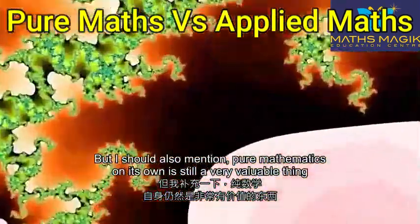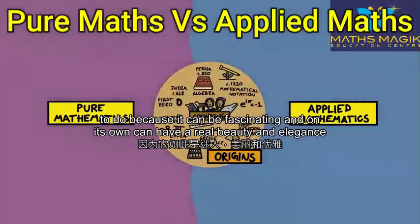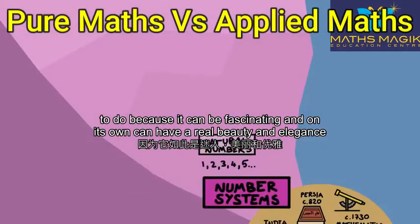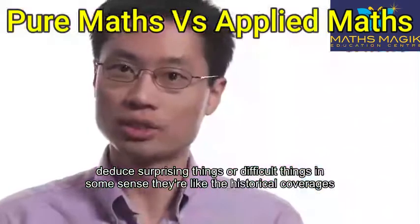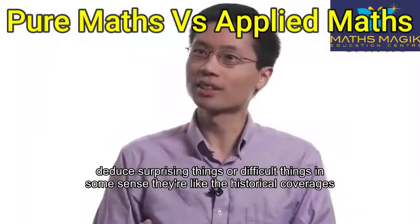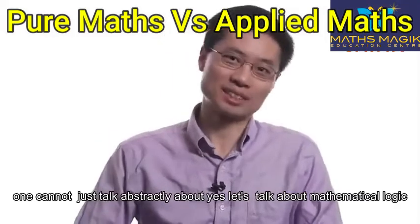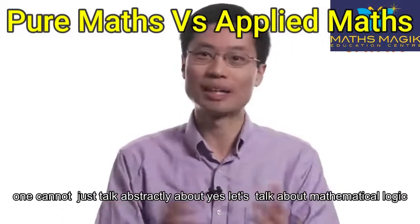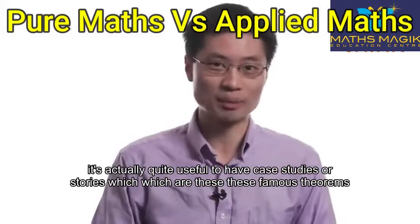But I should also mention that pure mathematics on its own is still a very valuable thing to do, because it can be fascinating and on its own can have a real beauty and elegance that almost becomes like art. Used to deduce surprising things or difficult things. In some sense, they're like the historical coverages of the triumphs of mathematics. So one cannot just talk abstractly about, yes, let's talk about mathematical logic. It's actually quite useful to have case studies or stories, which are these famous theorems.